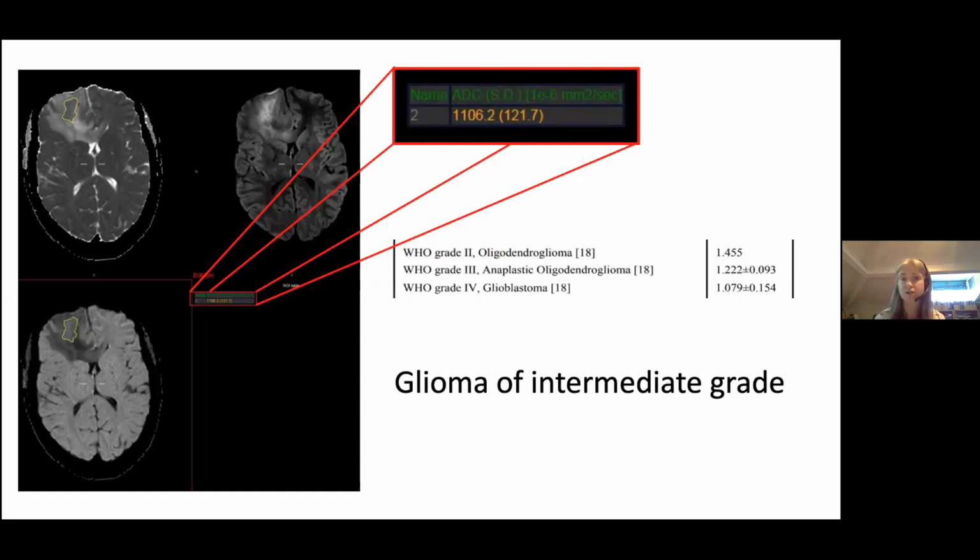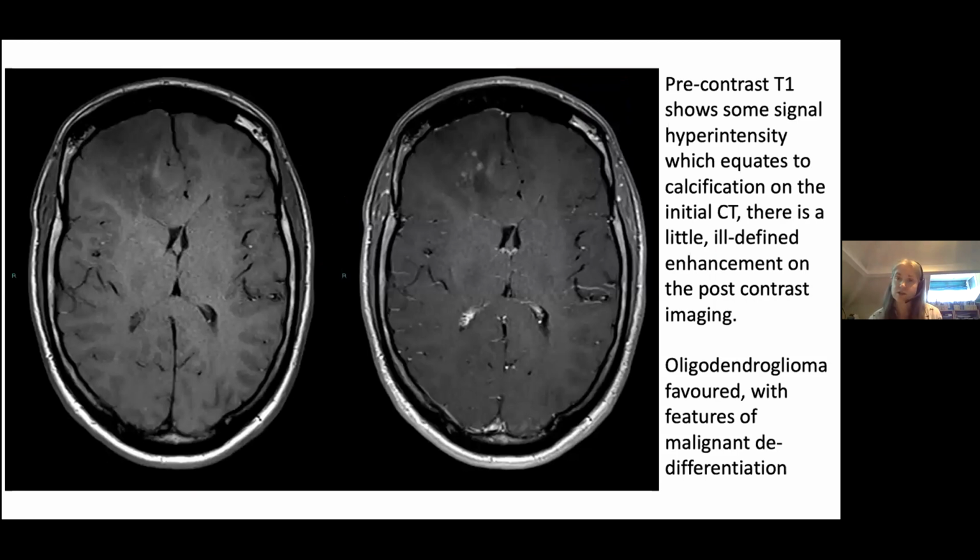Why it's useful in tumours is the lower the ADC value, the higher the likelihood of higher grade malignancy it's going to be. And it's to do with the free movement of water molecules. So as the cells are more densely packed, there's less water diffusion, so your ADC goes down. We can give contrast as well. When you get breakdown of the blood-brain barrier, you can get contrast leakage into the brain parenchyma, into the tumour, and it's an indication again that this is probably a higher grade malignancy.